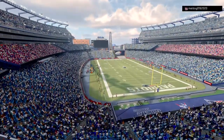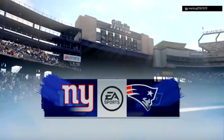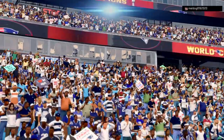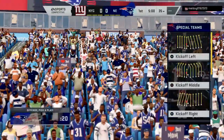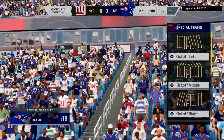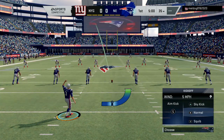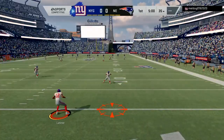It's the NFL on EA Sports as you get a look inside Gillette Stadium here in Foxborough. All the success in New England over the last few decades, and this crowd has never been more enthusiastic. A moment ago, the Pats emerged from their locker room. They are set as they'll square off.